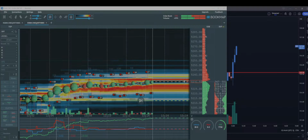Nasdaq is still going, 18,391, no top wick in sight. I'm now up 61 points per contract, and I'm going to move this thing up. I'm going to give it about a 20-point berth, because I'd expect some sort of consolidation off of 18,400 for the time being.